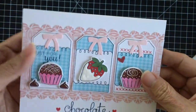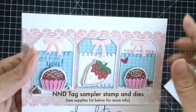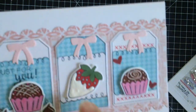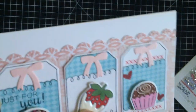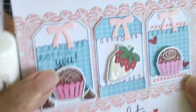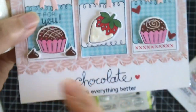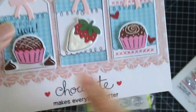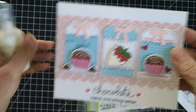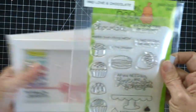The second card features a tag die and stamp set from Newton's Nook. I used the tag and the dies, and then I used the strawberry image here that I covered with white chocolate, and I used the Nuvo drops to make it look like it's white chocolate. I colored the images with my Copic markers and also included the kiss there, and then used the "Chocolate makes everything better" sentiment. So those are the two cards for the Love and Chocolate stamp set.